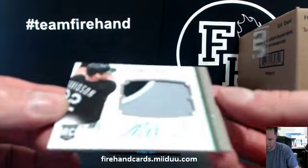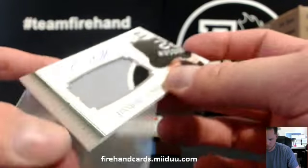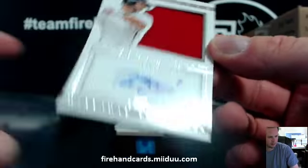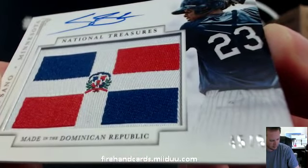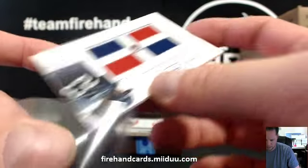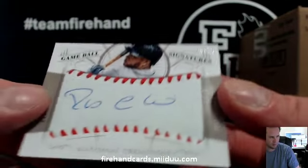16/25. Next up, Patch Auto, Matt Davidson, green, 8/10 for the White Sox. Hockey on call. We got a Tommy La Stella /99 for the Braves. DM13, 42/99. Miguel Sano for the Minnesota Twins, 45/99. Second hit for Sol Hunt and the Twins. Made in the Dominican Republic. And a game ball auto number /10, Robinson Cano for the Mariners. /8 for Coach FX. Game ball, Robbie Cano.